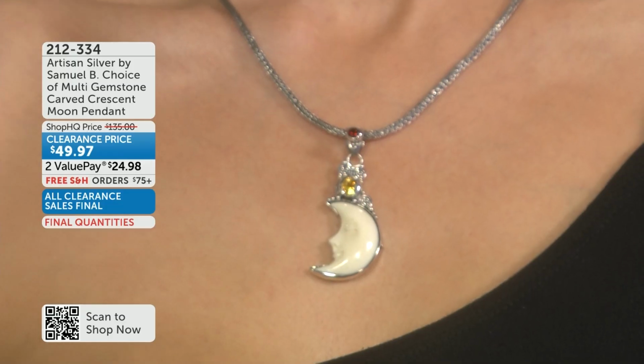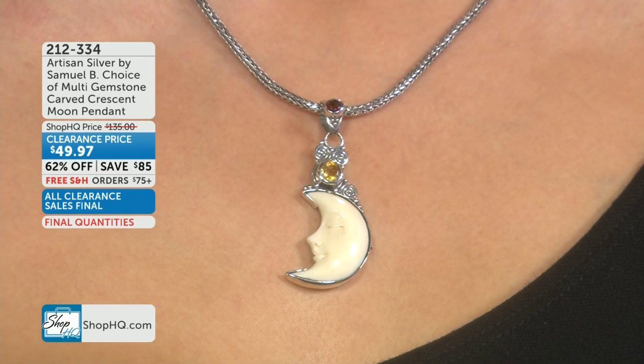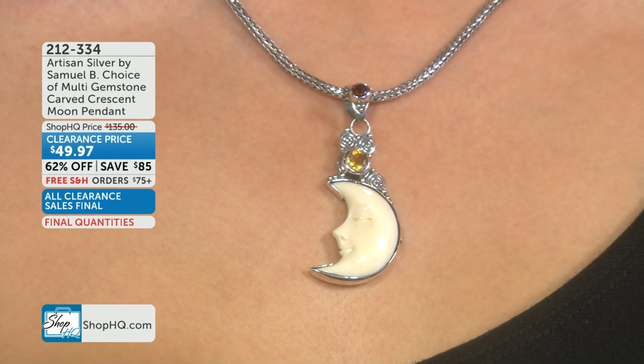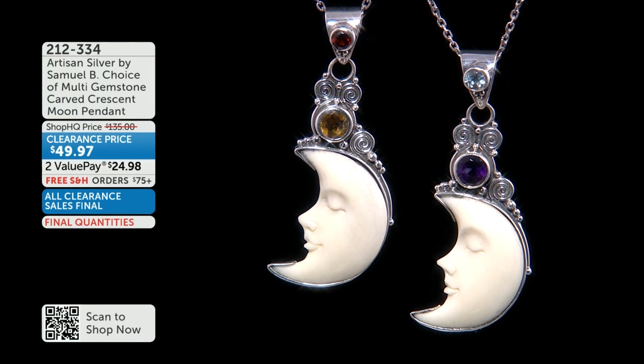That's the citrine there. Look at that golden glow. The gems Sam chooses are the best of the best, and then you have that crescent moon hand carved. The face is so beautiful. The level of craftsmanship and skill from Samuel's Artisans in Bali is second to none. That's going to be $49.97.